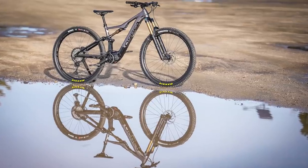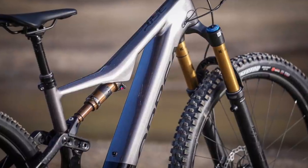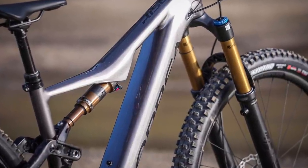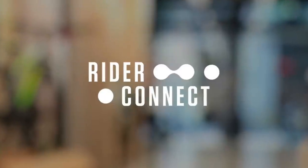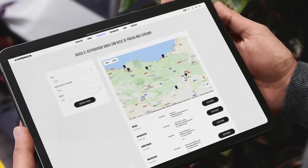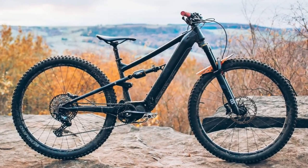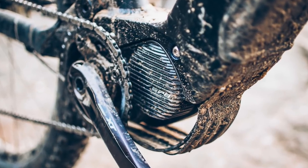Orbea just launched the alloy version of its impressive Rise e-bike, adding battery capacity but still clocking in at under 20 kilos, which is among the lighter 540 watt-hour bikes out there at present. To help you figure out where to buy it, the company also just launched its Rider Connect program, which shows current and future stock in stores. Kotick is jumping on the e-bike train as well, and although production is only planned for 2023, they are already showing off their Shimano-based prototypes.